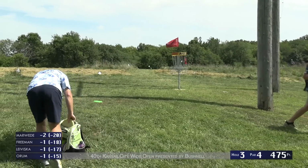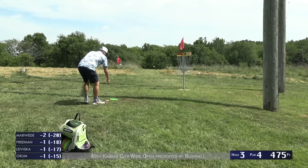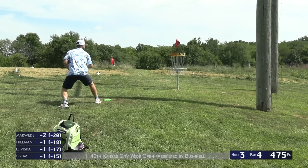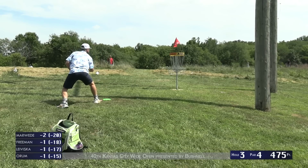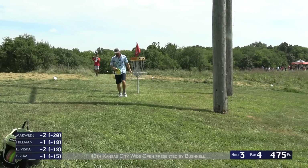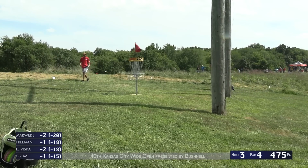2 and 3. Okay, so back to the course design joke, because hole 3 would be the 16th handicap. So the 16th easiest hole? Or the second easiest hole? Or third? The third easiest hole. Yeah, the third easiest hole. Man, Cale with that putt. So scary. So you got the first easiest and the third easiest hole back to back here, hole 2 and 3. Yep, definitely.